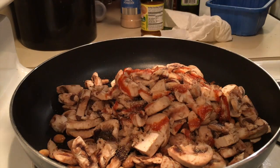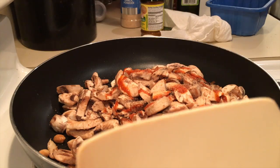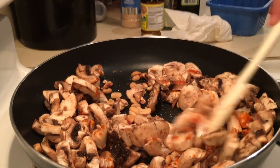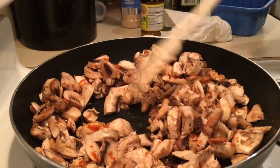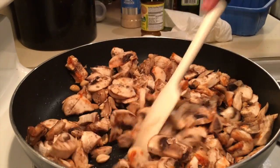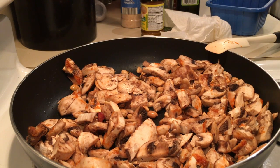So then I'm going to let this cook for a while. And I'm also going to be adding some spinach in here soon. I cooked it on high. Oh, I had to show you guys my favorite spatula, because if my whole house burned down, that spatula would not melt. And the reason I put the peanuts and the mushrooms in at the same time is because the peanuts are going to get nice and crispy and have flavor throughout.